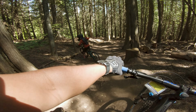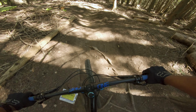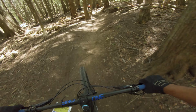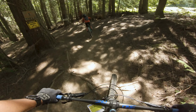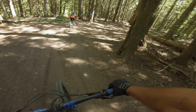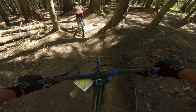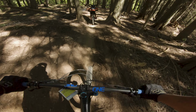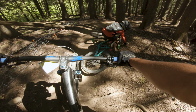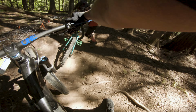Oh, hey, good. Right into this tree stump. Good recovery. Hey, good. What happened there? There's a rock! There's a root in it. Lots of roots, bud. Yeah, huh? Yeah. Good recovery. You good?